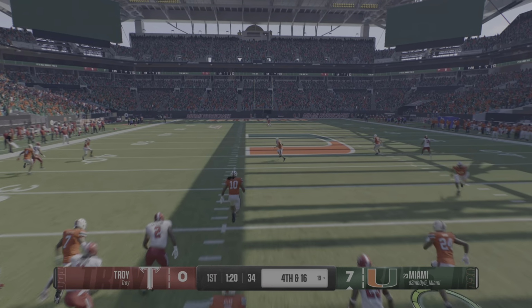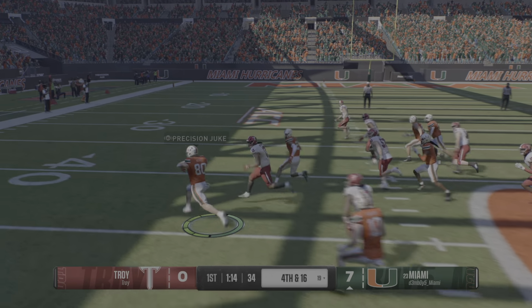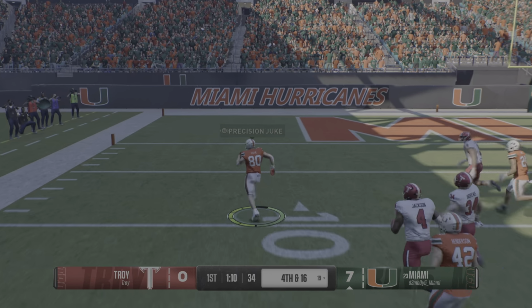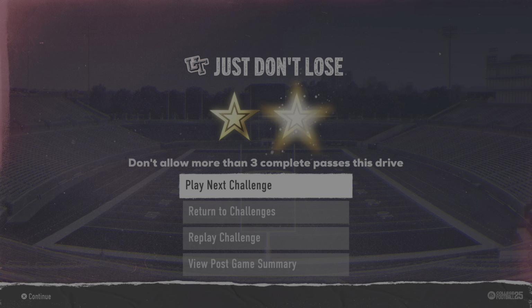Fourth down, and the punt team sends it the other way. Running it back, it's Keithy. Makes a move. And there he goes. He'll take it to the house. Touchdown, Miami.